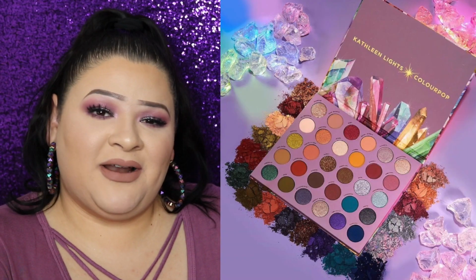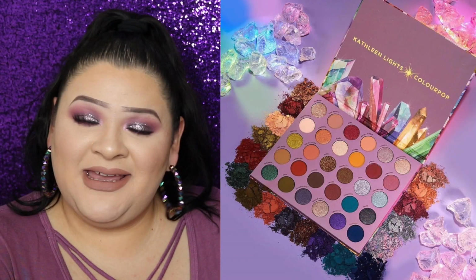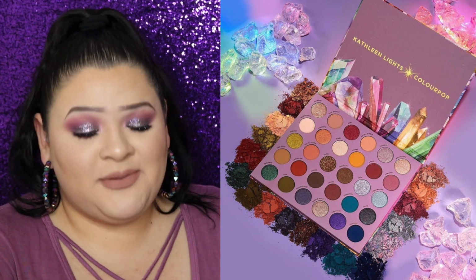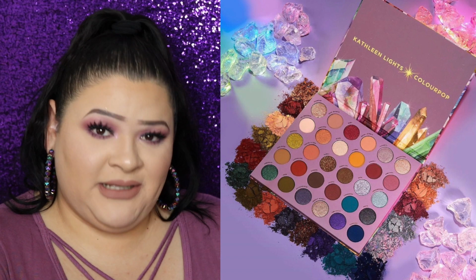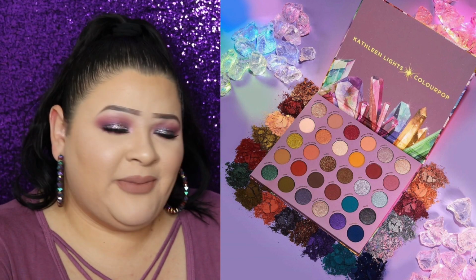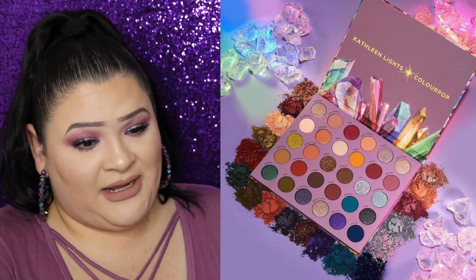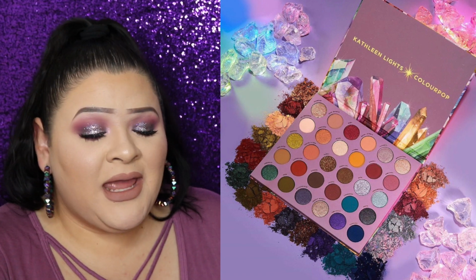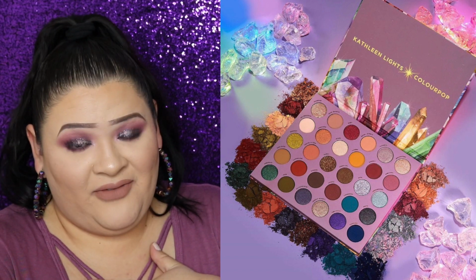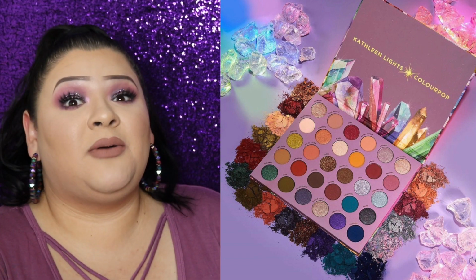Okay, I'm going to start off with this palette from Katheleenlights. She did another collaboration with Colourpop, and I'm starting off with this one because I already bought it, I already have it, and I already did a look for you guys in a video, so that will be linked down below if you want to check it out. If not, it's the video before this one. And this palette, as soon as I saw it, I fell in love, and I was like, you know what, I have to have it, so I ordered it.